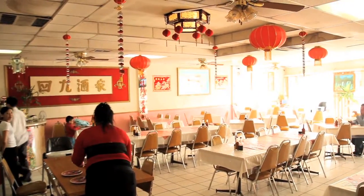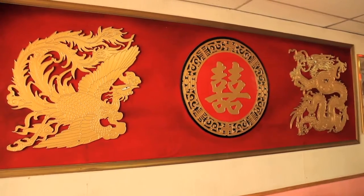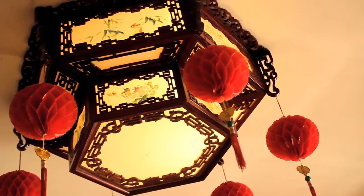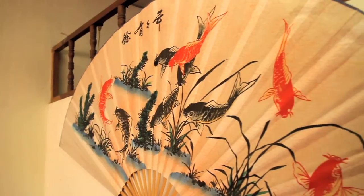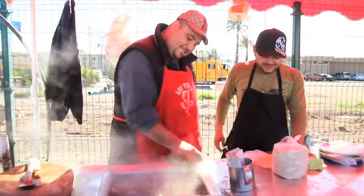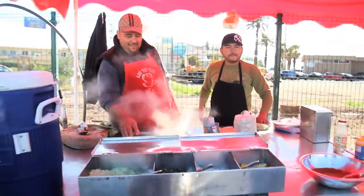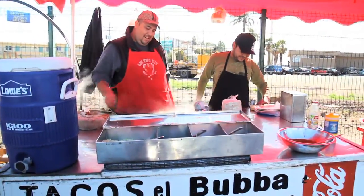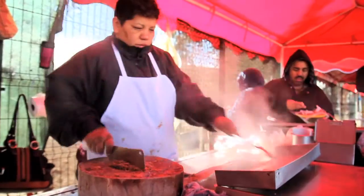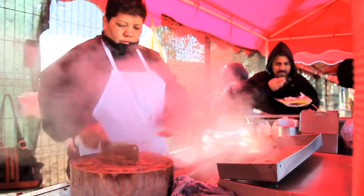You know, the people in Mexicali sure know how to eat, be it their famous Chinese restaurants, well-known fact that this place is really abundant in such cuisine, or one of their many street taco stands. Now, this doesn't really look good or that appealing, but believe me, it tastes great.